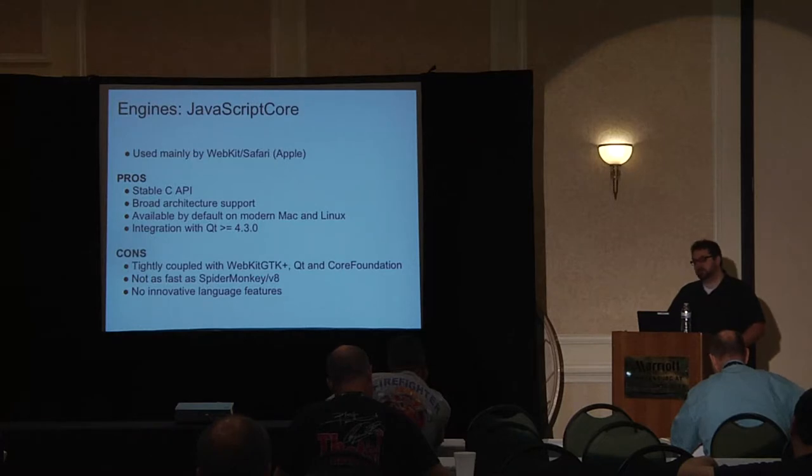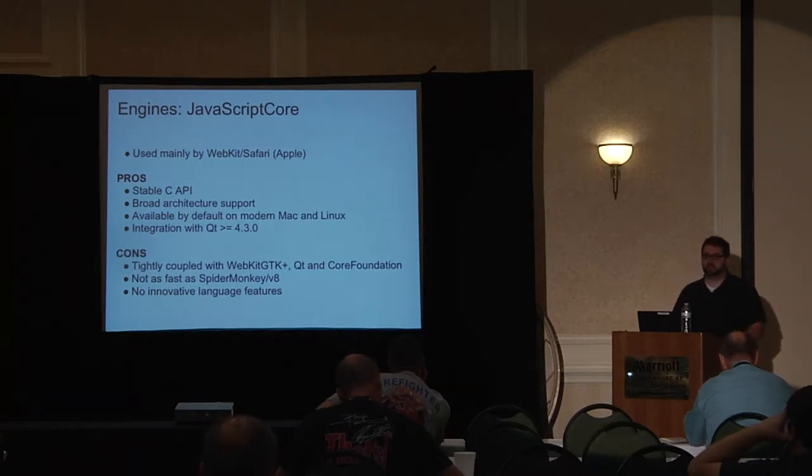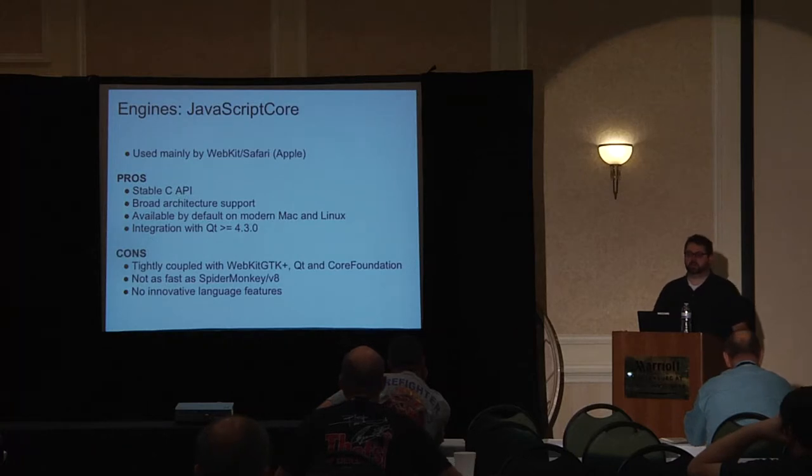There's another con that's not listed here that I should probably mention, and that is Apple has a nasty habit of not releasing the source code for JavaScript Core. So they'll do a whole bunch of performance improvements and then not actually release them until 6 months to a year later. And so this basically means that if you do want that new cool feature or that awesome new speed improvement that came out in V8 or SpiderMonkey, well, you're probably going to have to wait a year and a half to 2 years before you can actually use that on any given platform.